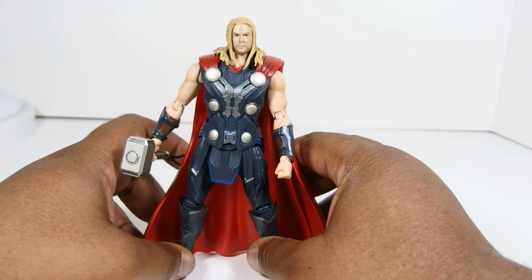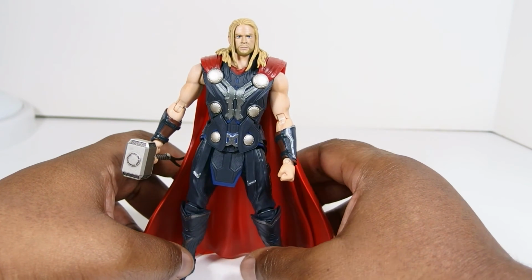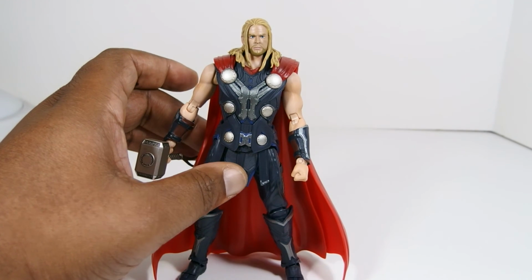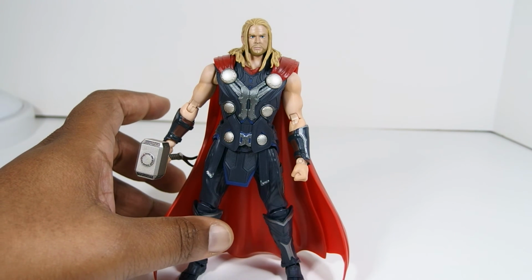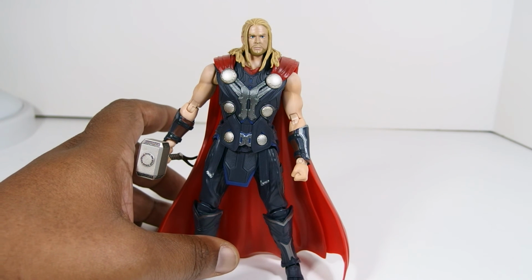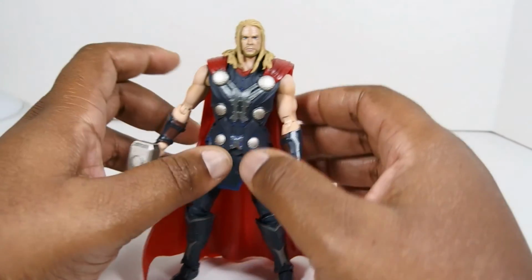I even found the Mark 43 or Mark 45, 46, 47. I don't know what number Iron Man's on right now, but it's the nice looking streamlined suit that I reviewed. I found that online still. The only guy I haven't been able to find is Cap. Cap is just completely sold out. And like I said, he's the best figure.